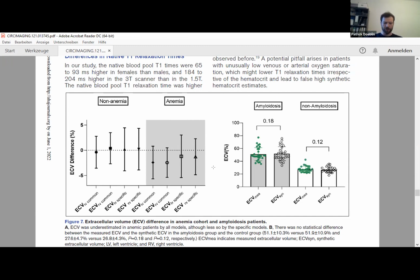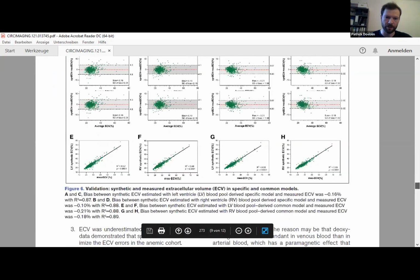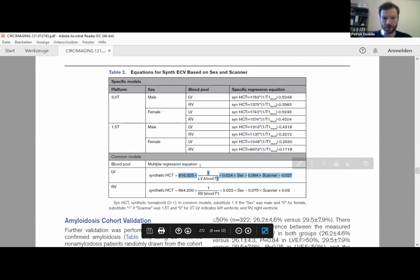So the Deming regression does not allow for multiple regressions. So we had to calculate specific models. Sorry, I'm getting to your question. What we did was we made a common model which was derived by multiple regression, including multiple inputs. And this is what you see here. But this was performed with standard regression, with multiple regression.